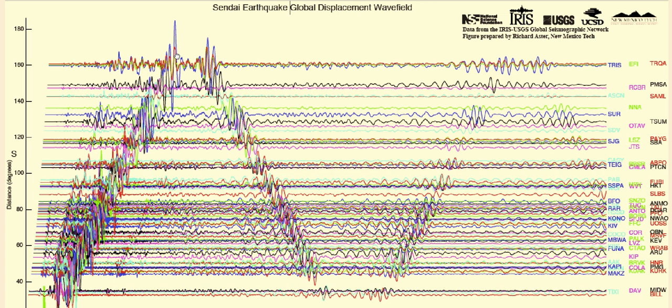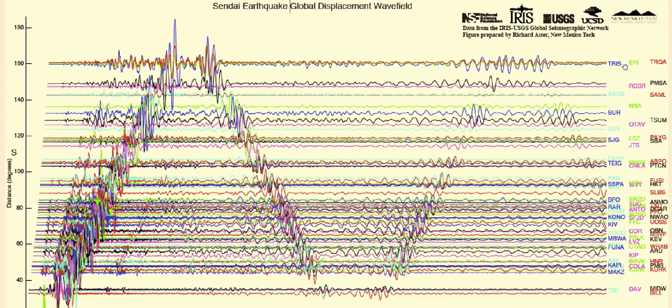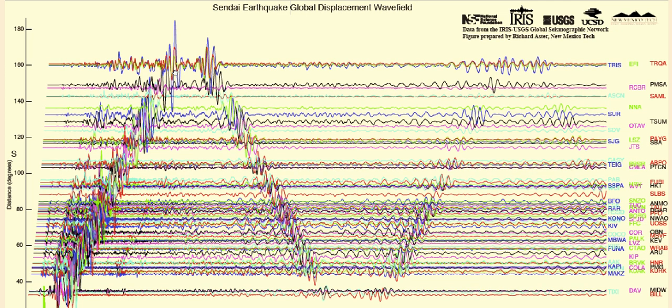somewhere 160 degrees away. So it's not at the opposite side of the Earth. It's most of the way there. TRIS, whatever TRIS is, it didn't half get shaken. There's displacement.